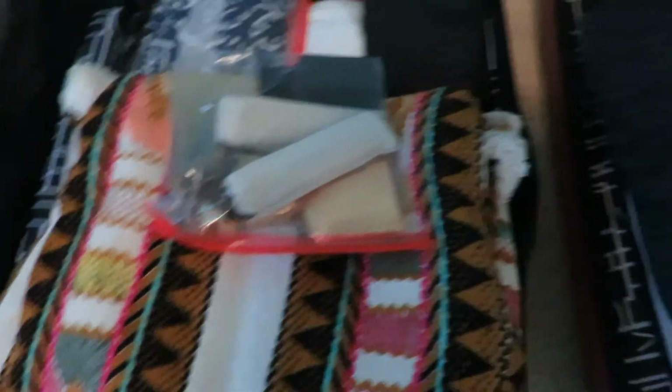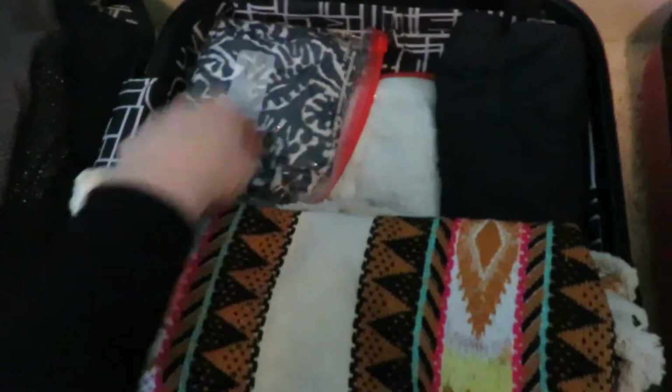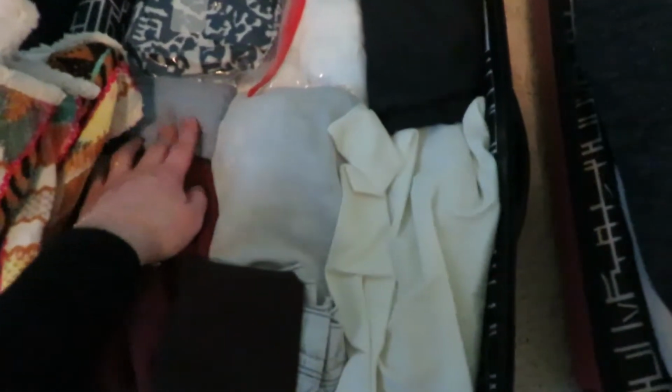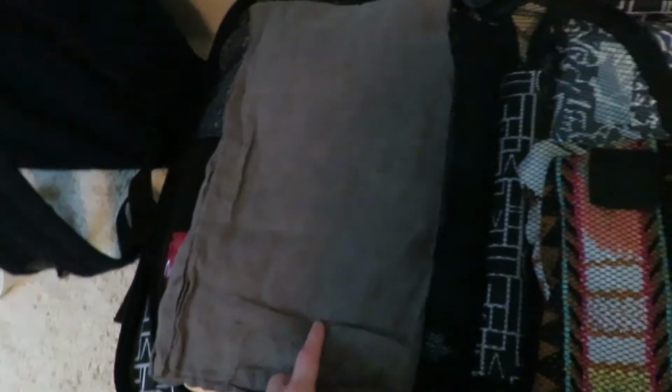Okay, let's take this off. And underneath, I have pants, and then folded clothes. I do that sometimes into Ziploc bags so I can get as much air out. And then shoes in 3 of these, and then clothes folded into different little corners and squished between things. And then on this side, I have a pillowcase. It's weird to travel with a pillowcase, but I feel comfortable when it's my pillowcase, and this is a linen one that I really like.